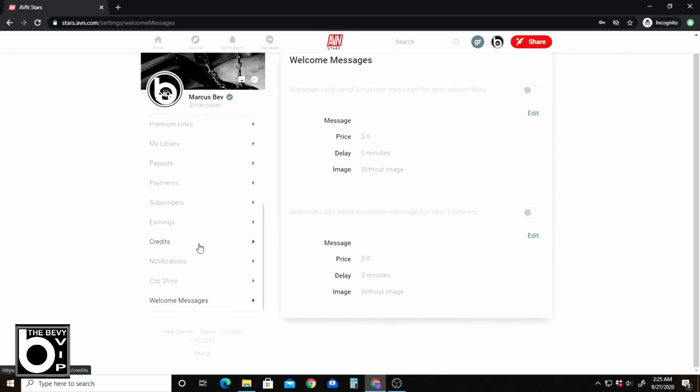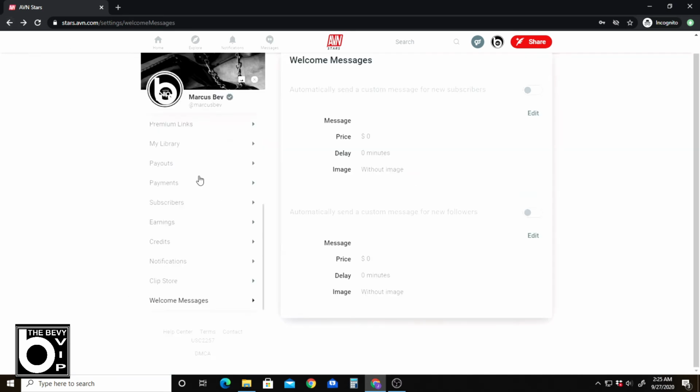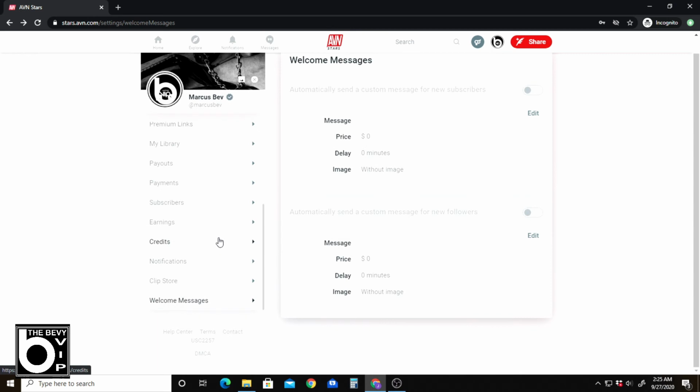Now, once you get your payouts set up with your W-9, this will open up more features in here, such as OBS. A common question I've had is someone asked me recently why they don't have the OBS option in their menu, and it's because they haven't set up their payouts yet. There's a few other ones that pop up in here.